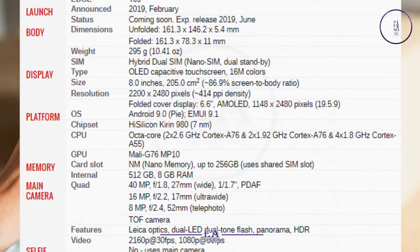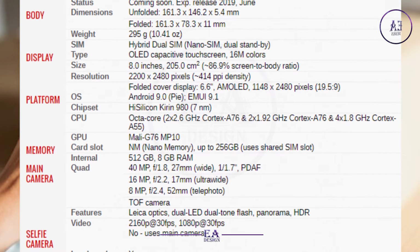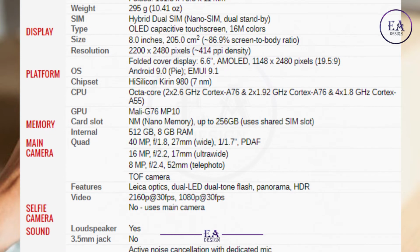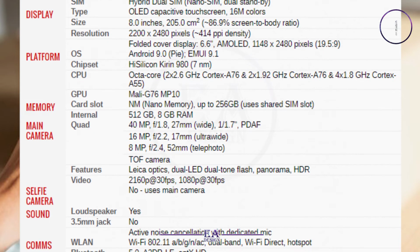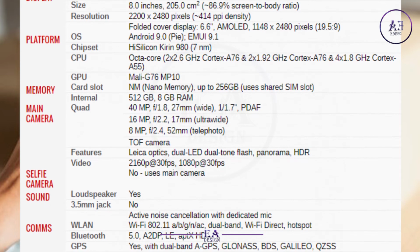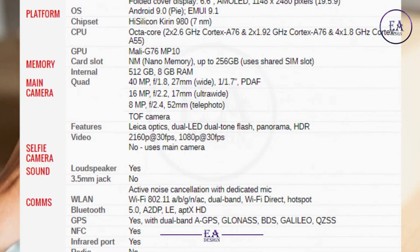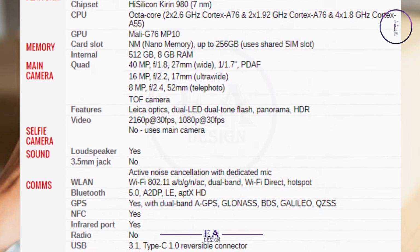Body. Dimensions: unfolded 161.3 by 146.2 by 5.4 mm, folded 161.3 by 78.3 by 11 mm. Weight: 295 grams, 10.41 ounces. SIM: hybrid dual SIM, nano SIM, dual standby. Display type: OLED capacitive touchscreen, 16M colors. Size: 8.0 inches, 205.0 square centimeters, approximately 86.9% screen-to-body ratio. Resolution: 2200 by 2480 pixels, approximately 414 ppi density. Folded cover display: 6.6 inches, AMOLED, 1148 by 2480 pixels, 19.5:9.